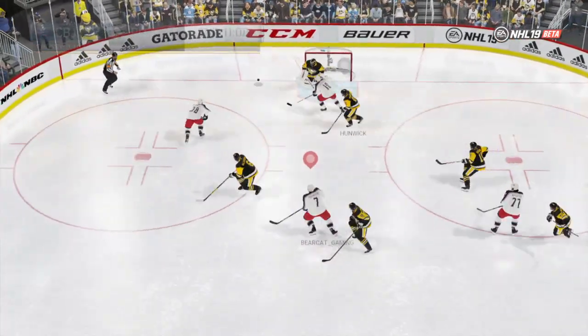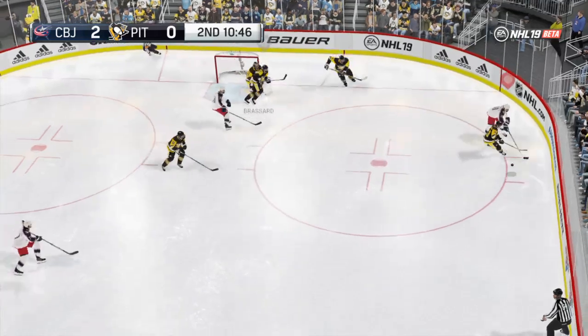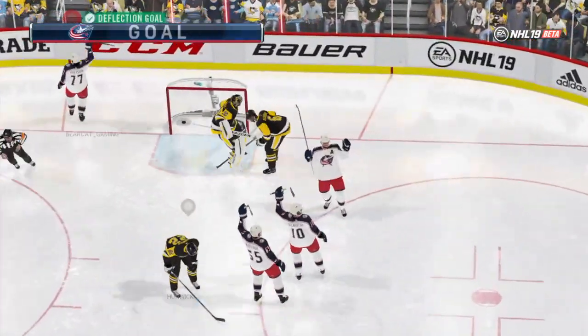Solid win of the draw. Waffle boarded. And the loose puck gets chopped away. He throws it there. He scores!